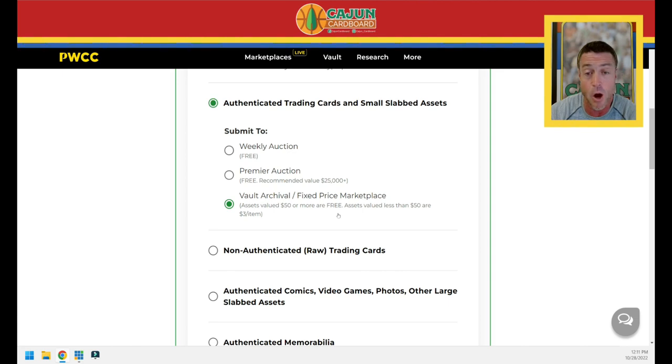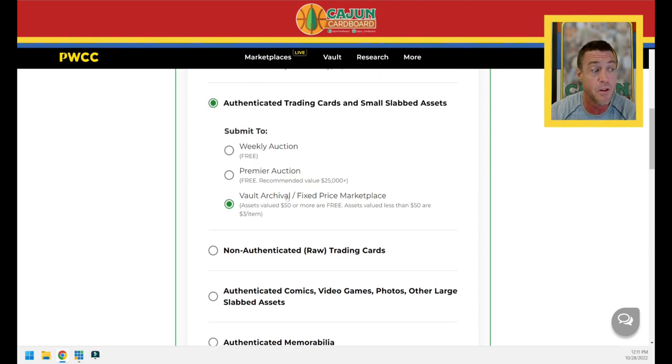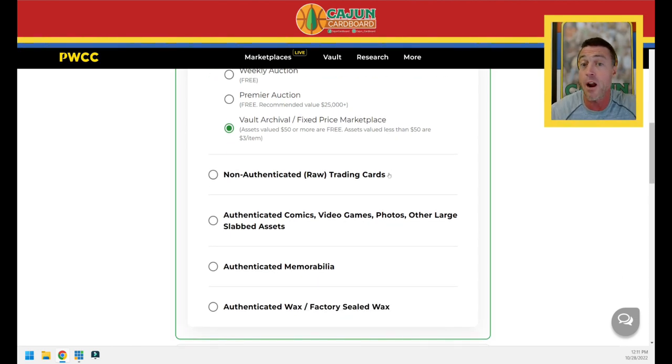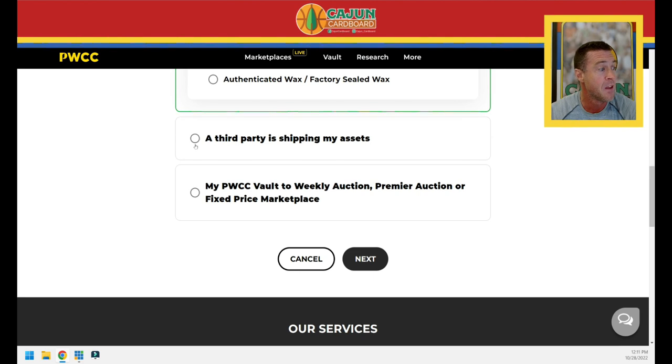So I am sending all of these PSA 8s. And so I'm going to click that. I am sending to the vault/fixed marketplace, meaning if you wanted to, you could just click the button and transition them to where they are available in the fixed marketplace. It doesn't take them out of your vault. They still show in your search and with all your other cards that are not on the fixed price marketplace. So a third party is not shipping my assets, and my PWCC vault, okay, yeah, I'm not moving cards.